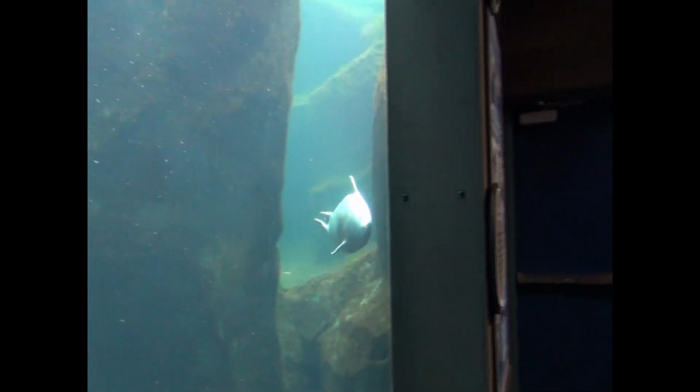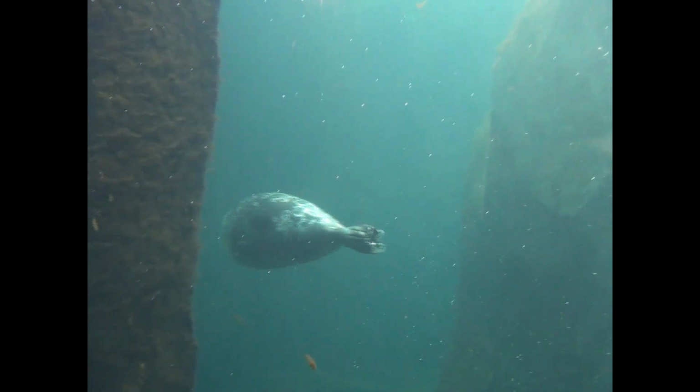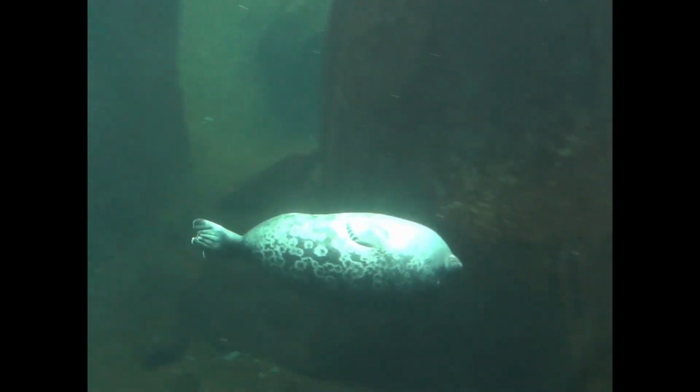Did you see him? Right there, right there. Here he is. Actually, I think it's the Loch Ness Monster. There he is. Here's another one. Here's another one coming. Hey, two of them. Oh, hold on. They're like little torpedoes. They remind me of my dad's fishing lures.